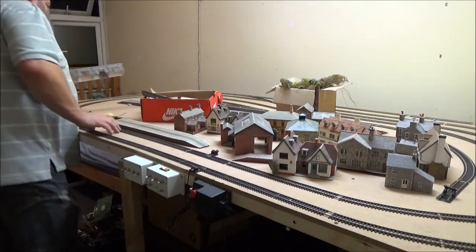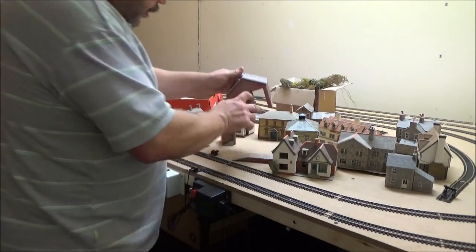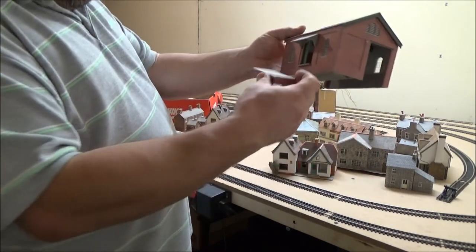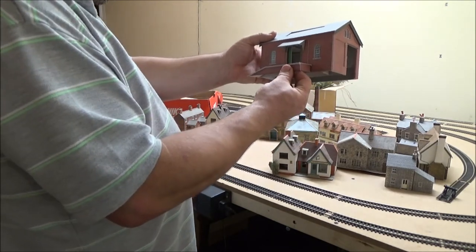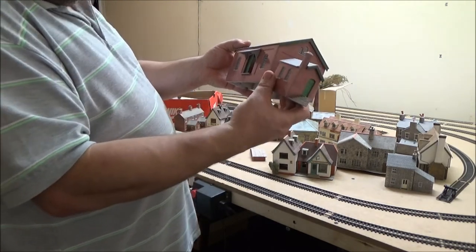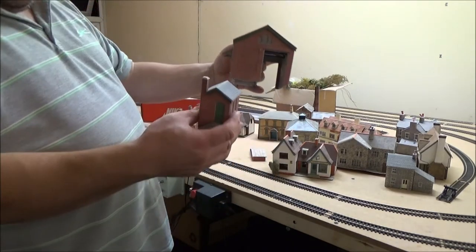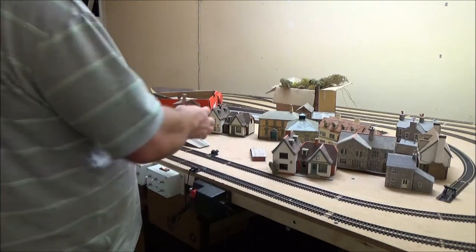I really haven't got the room in here to do this. I've got this goods shed, as you can see. Got a little platform thing. I think that's where that would go. I don't know. I can't remember. Got a little shed that went on the end there as well. That I'm actually going to use. I'm not going to have a single loco shed anymore. I'm going to have a goods shed. So I'm going to rearrange all of that siding over the back here.